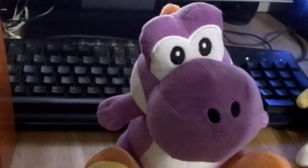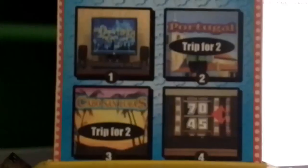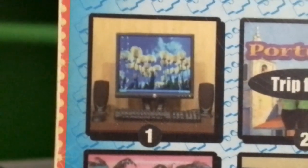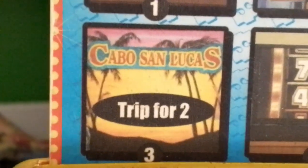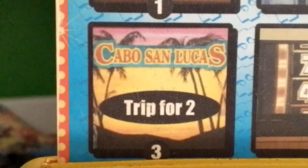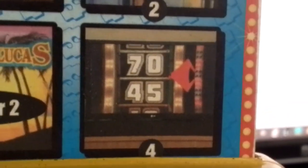Next to Peach. Ready for a showcase? Okay. Now let's see what we got. Here's the next showcase. Number two. Next is the following showcase. It's a Dell computer system. The next showcase is a trip to Portugal. The next showcase is a Cabo San Lucas. And finally, is the LG 52-inch HD TV. This could be yours if the price is right.